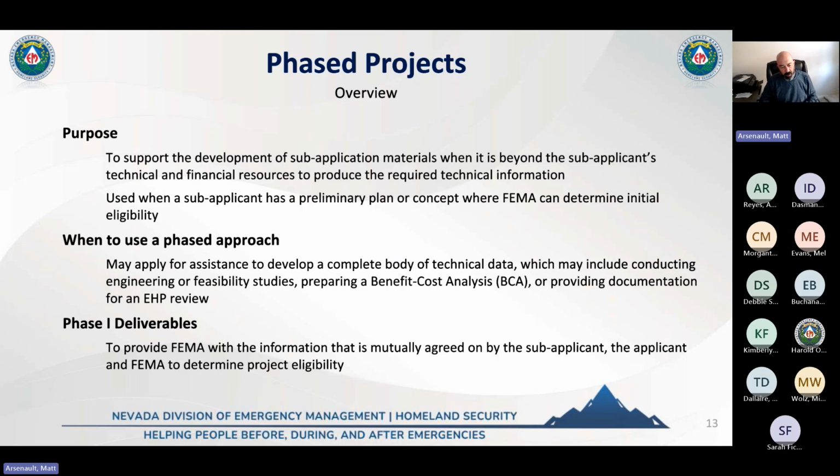A phase project is eligible under HMA, the Hazard Mitigation Assistance umbrella of grants. It is eligible under flood mitigation assistance, building resilient infrastructure in communities, and has both the hazard mitigation grant program and the hazard mitigation grant program post fire. This kind of bridges the gap, right? Think of it that way.